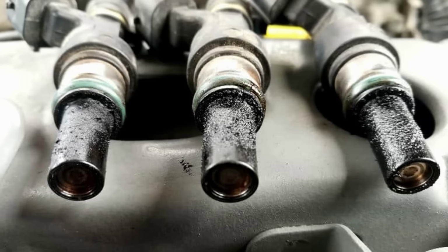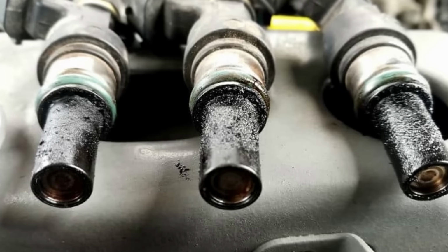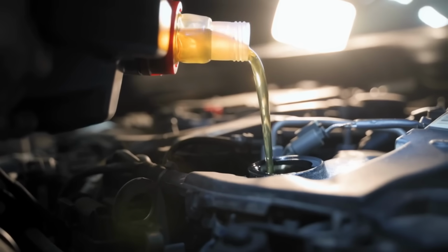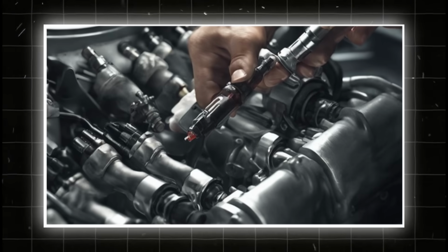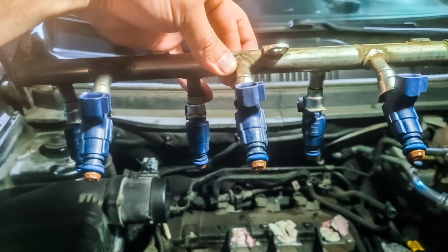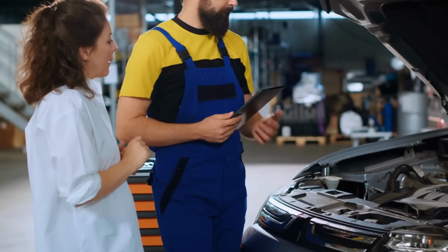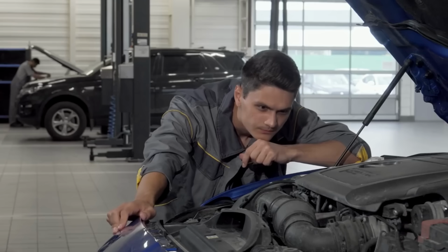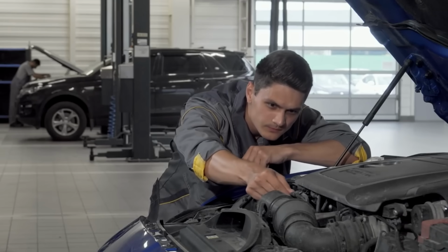In some cases, a clogged injector like this can seriously impact performance. Using a high-quality fuel with strong cleaning additives can help prevent this buildup and even clean partially clogged injectors over time, restoring a proper spray pattern and improving performance. I think it's awesome that we get to actually see how the fuel injectors spray because it really helps you understand what's going on inside the engine.